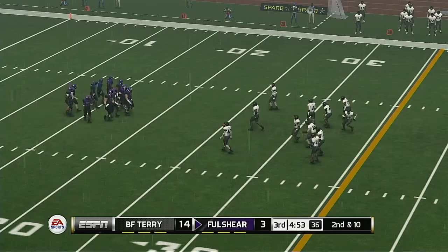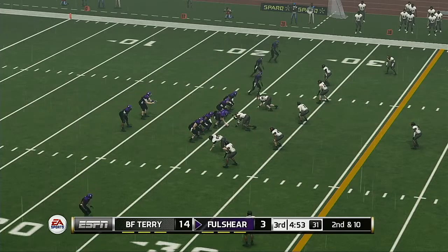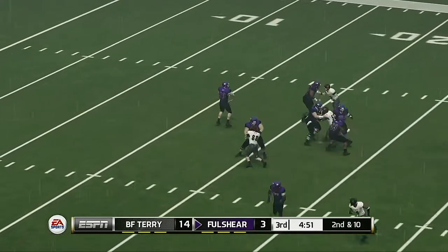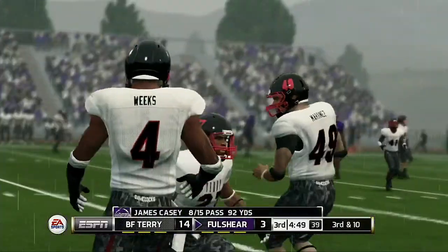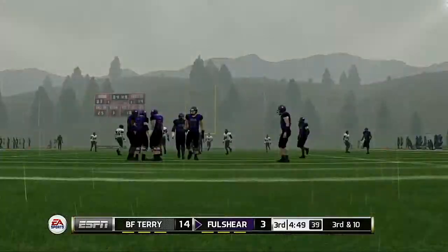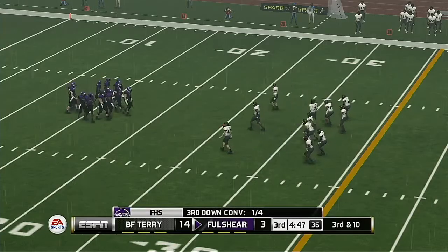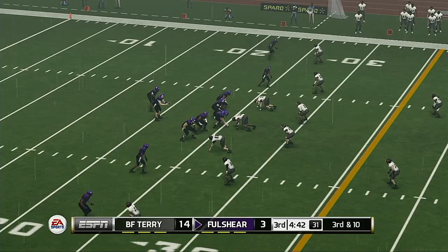From their own 25-yard line, second down. Throws quick to the receiver, and it falls incomplete. You know, when you feel pressure like that, the worst thing you want to do is just to throw the ball into coverage. He got away with one right there. He's very fortunate. Next time, he should just throw it away out of bounds.